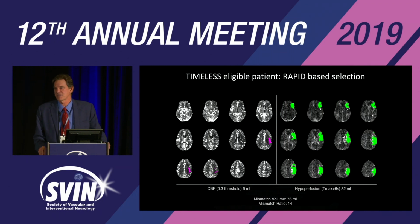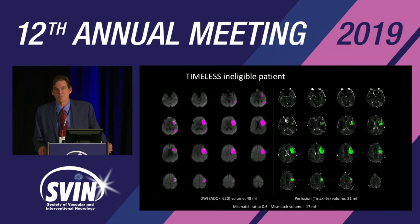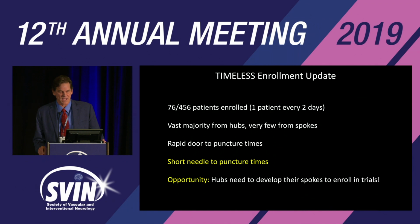This is the type of patients we're looking for that has a small core and a large penumbra. They will get the TNK versus placebo typically prior to when they go to thrombectomy. This is the type of patients that we do not want, the type of patient that we think does not benefit from late window IV thrombolysis or thrombectomy. So superior division M2, where you can see it is a matched deficit, no mismatch.